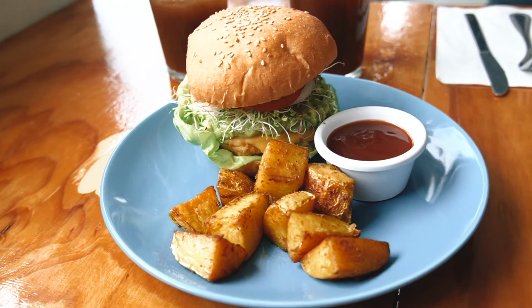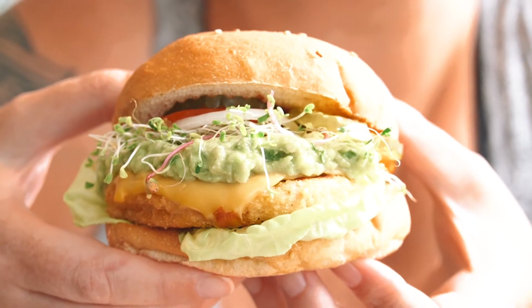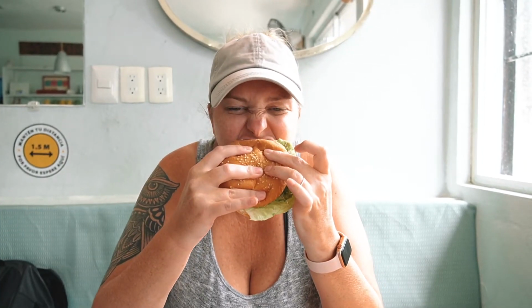So I got a chicken sandy. There's sprouts and avocado and cheese and pickles, which are my favorite. Look at that baby. So there's a lot of flavors in here. There's guacamole, which comes through most prominently, and the cheese is nice and melted, and the crispy chicken and the sprouts. I honestly couldn't have asked for a better lunch.